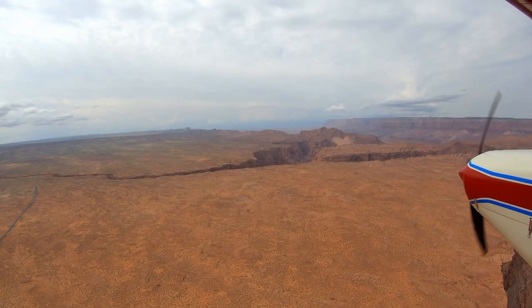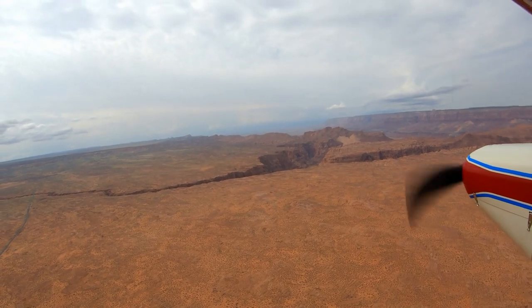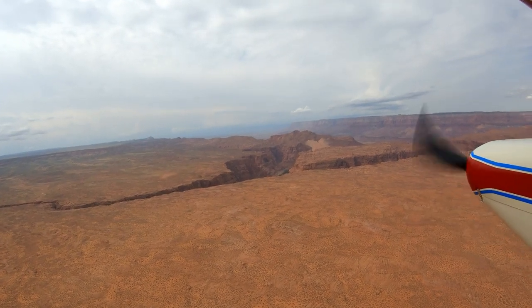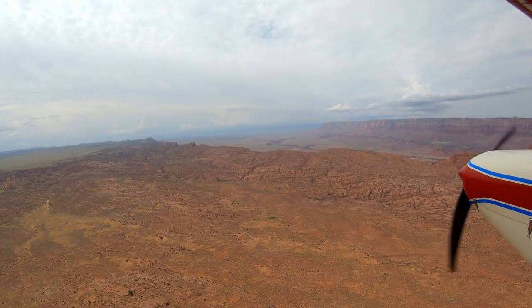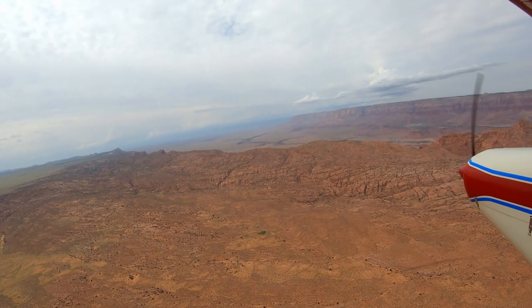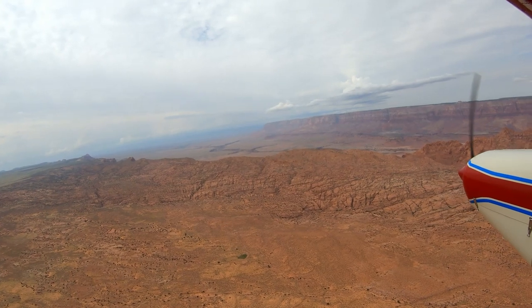Marble Canyon is at 3,600. So, go over the ridge there, and then we have to start dropping down. Okay, so I see the runway, it's right over there. Going this way. Yeah, okay. I'm gonna turn into the canyon now.